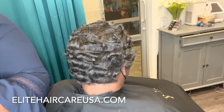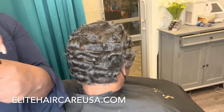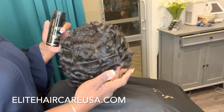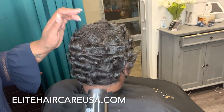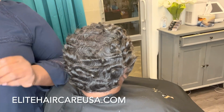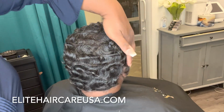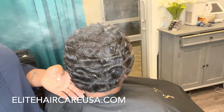Now, we are actually done with the style. I'm actually going to apply a little bit of our Elite Mask in the color dark brown, okay? So this is dark brown. Even though her hair is black, dark brown was more suited because it's going to give her the appearance that it just really blended in with her hair. You don't necessarily want to always go in with black, and that dark brown sits really well, especially with my salt and pepper clients. And then I locked it in with a little bit of hairspray, and then I finished her off with a little bit of Goddess Polish.